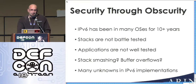The KAME and WIDE projects for Linux and FreeBSD provided IPv6 support basically while the RFCs were being written. I mean, they've had it almost since the beginning of time. And OS X has had it since it came out because it was based on FreeBSD. But they aren't very well tested. How many people in this room have run IPv6 on their laptops? Some people have, but it looks like the majority of you haven't. And that's generally the state of things.